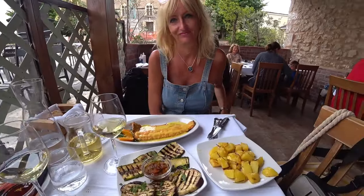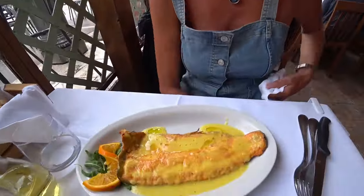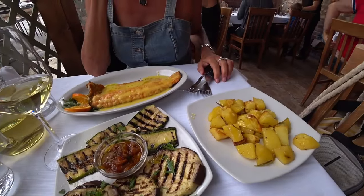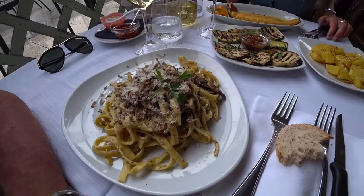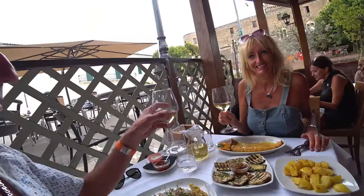Grazie. Oh, I'm very happy. Looks delicious. Andrew, what have you got? I've got pasta with funghi and tartufo, which I'm also very happy about. Saluti. Buon appetito.